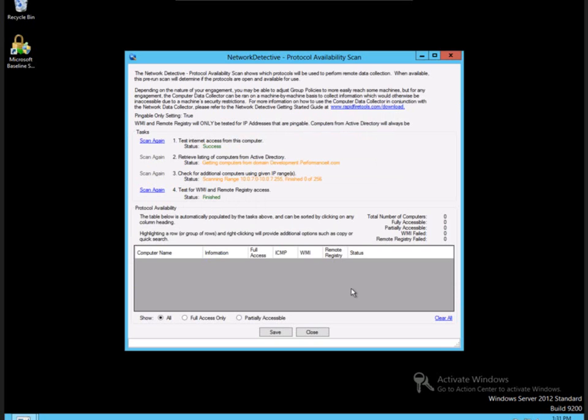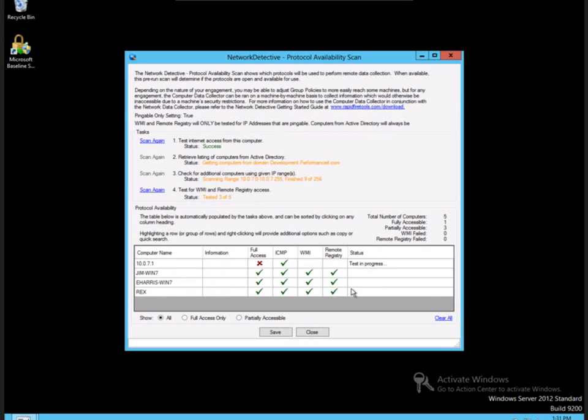So you'll want to hit protocol availability scan. This will test to the different machines and tell you who's fully available, who's partially available, who's unavailable. And you'll use this data to kind of know who to do a local capture on if you need to.